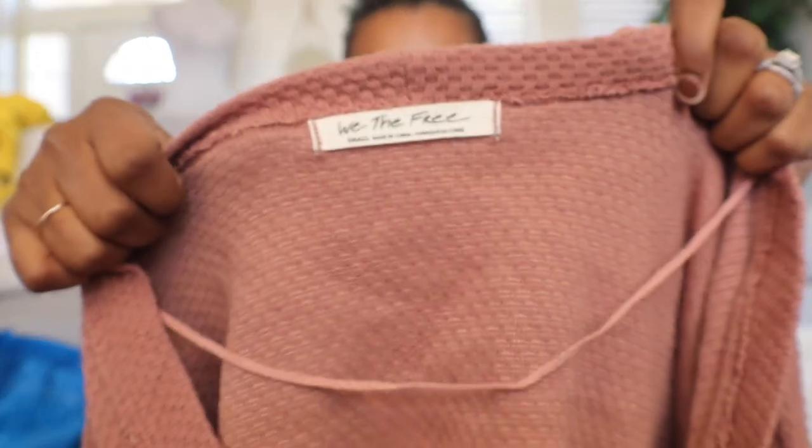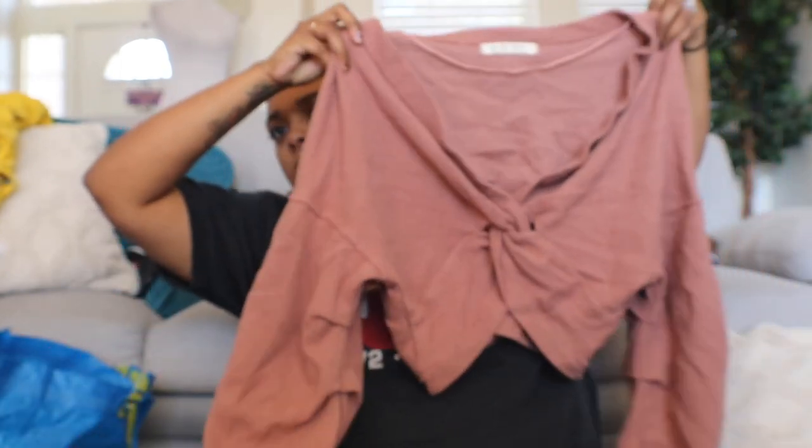This is We the Free by Free People, and this is a size small, and it's a waffle knit type sweater. It's cropped. It's super cute. I don't think I've ever seen this style, and it's got the balloon sleeves with this detail right here that is really cute. Super pretty. I know We the Free runs really large, or sometimes they can, so I'm actually gonna try this on and see if I can fit it. I actually have some We the Free tops, they're an extra small, and I have two of them, and I wear them all the time. They're just t-shirts, but yeah, their sizing is ridiculous.